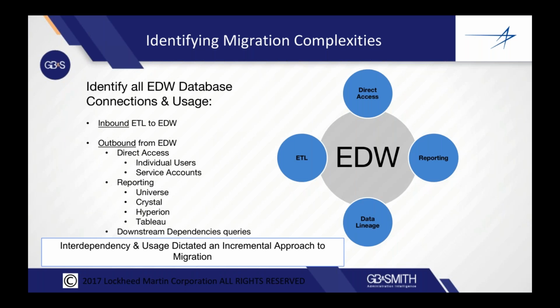And we're also talking about Hyperion users, about 1,500 Hyperion users we're contending with as well. And now Tableau, which really is, if you consider it, it's really ODBC, we'll consider that direct access for the time being in terms of Tableau Desktop development. But we're also moving to Tableau Server. So that's some additional things we need to take into consideration.